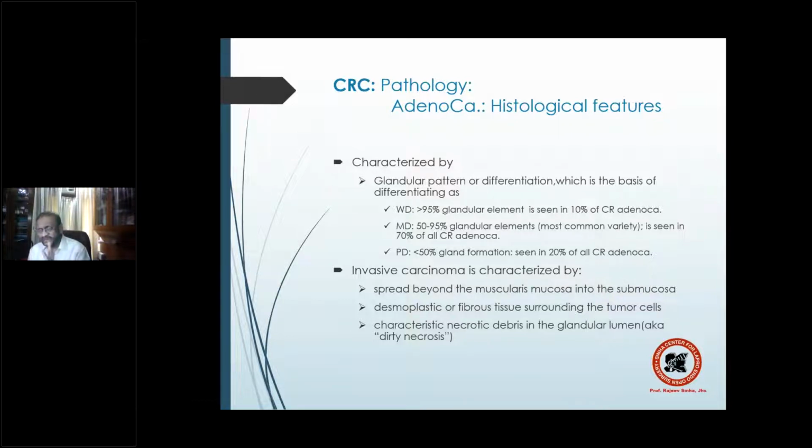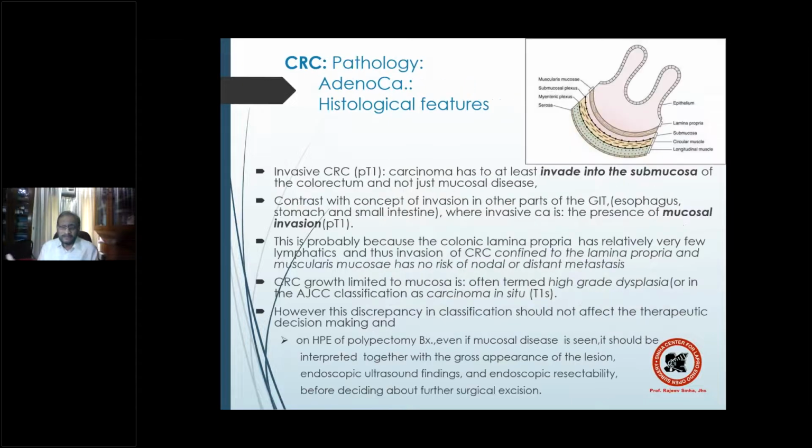So remember, three points are important whenever you want to classify or call histologically a CRC as invasive. You have to have spread beyond the muscularis mucosa, fibrous tissue, and number three, dirty necrosis. All three things should be identifiable. Only then, pathologically, on a specimen you can say, look, your patient has an invasive carcinoma. You have to be on the lookout, and you should temper your treatment along with it, right, based on that. Now, what is the invasive carcinoma?